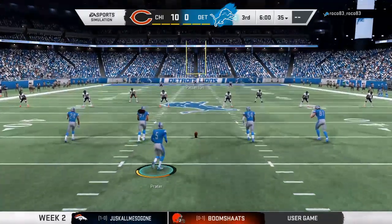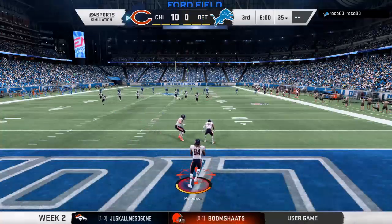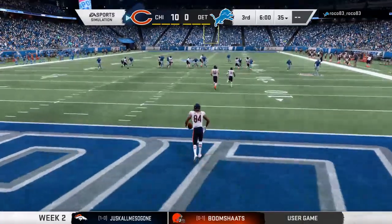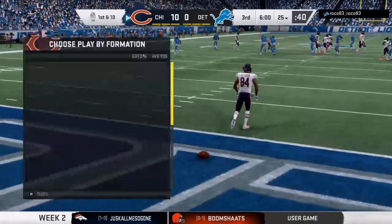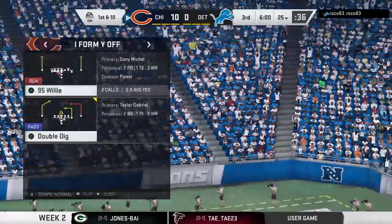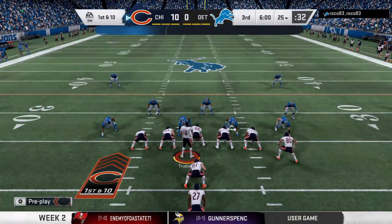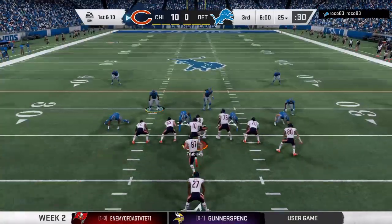Set to resume. Here we go with the second half. The Bears holding the lead and ready to receive the kick. That's fielded in the end zone. And he won't return this one. He'll go down to a knee, and they'll start at the 25. The Bears offense ready to go for their next drive. They built a good first half lead. Now they have a chance to add on to it.